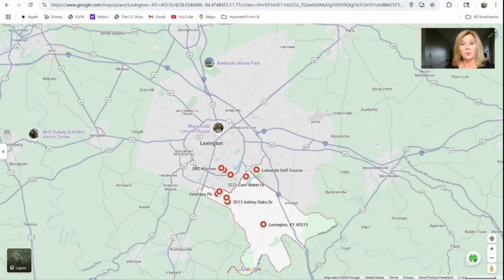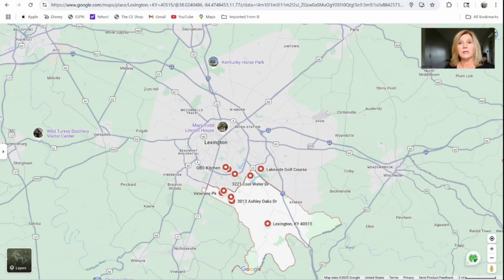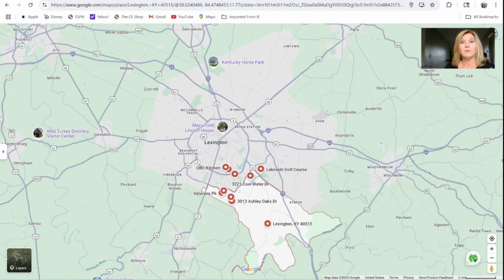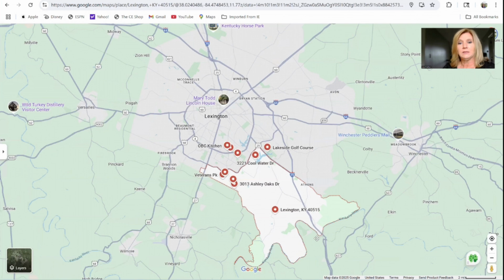Now, here we are, we've jumped into my computer and we're going to take a look at the 40515 zip code, and we're going to look at a few things before we actually look at some houses. So I just wanted to show you this area here highlighted in white, as you can see on my map. This is the area that we're going to talk about today.